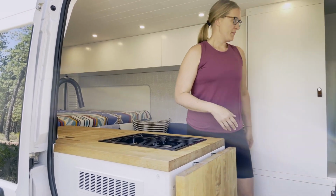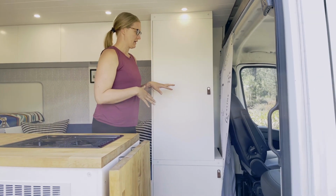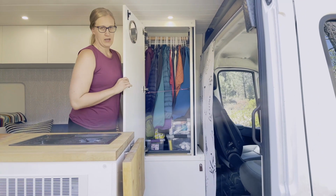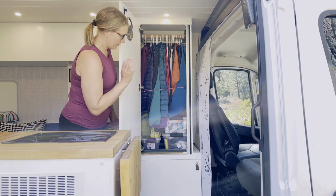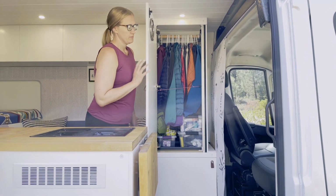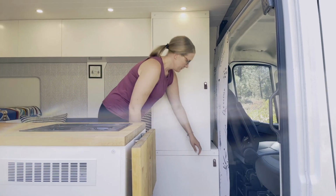So as soon as you enter the van, the first thing that you see is our wardrobe closet, which I'll give you a peek. Lots of jackets and also lots of storage in here. So we are really happy with this. Again, we weren't sure if this was something we wanted to do, but we've been really happy with the space.